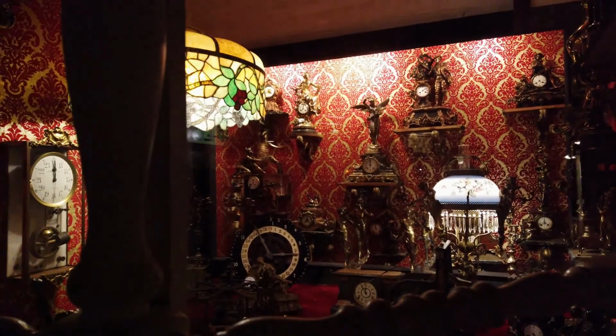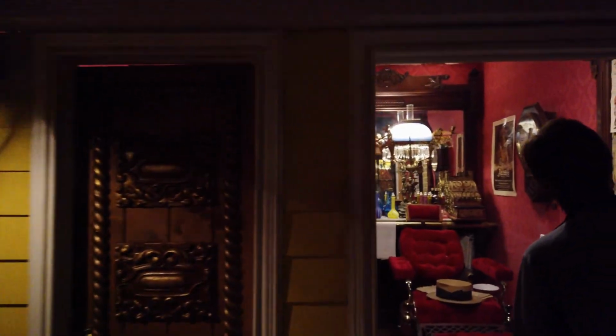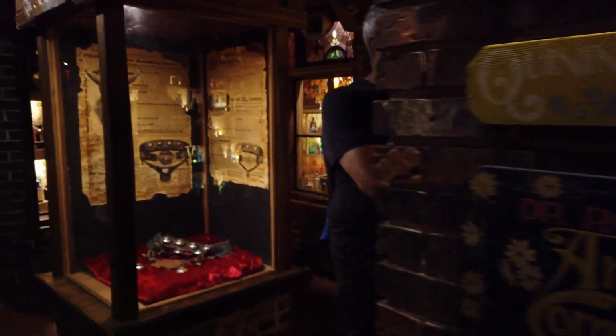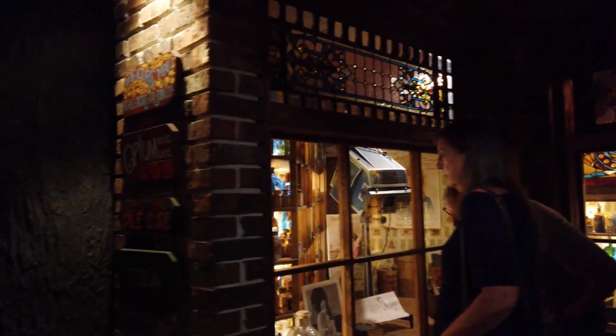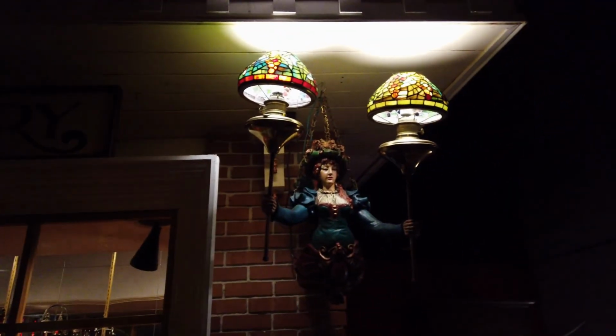This is some sort of a bronze room with clocks. This section is called the Streets of Yesteryear. Beauty parlor. Barber shop. The curry. Statuary. And up above us is trees and people.